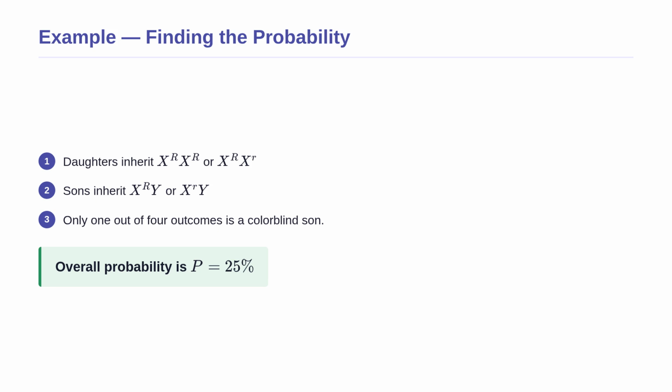Out of the 4 possible outcomes, only one results in a colorblind son. Therefore, we calculate the overall probability for any given pregnancy to be 1/4, or 25%. Physically, this means that while the overall risk is 25%, if we only look at the male children, there is a 50% chance a son will be affected, illustrating male vulnerability.